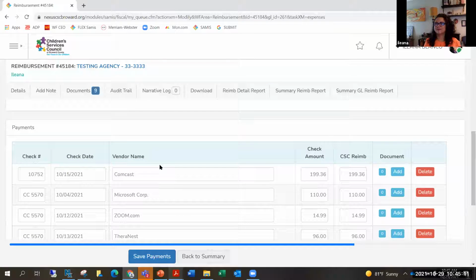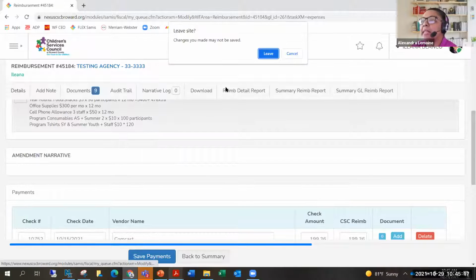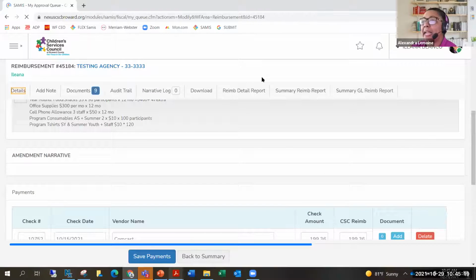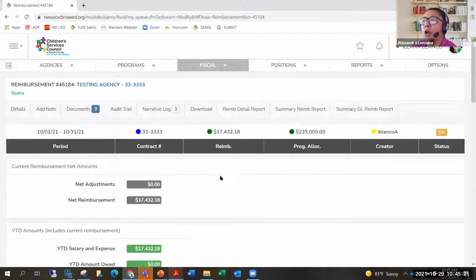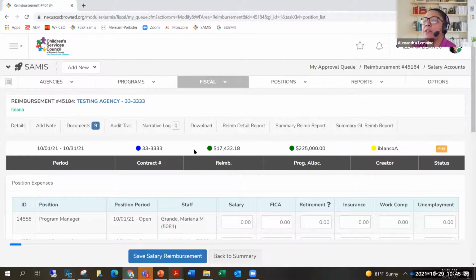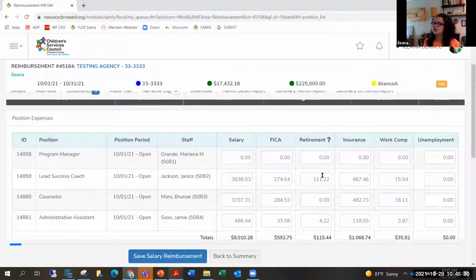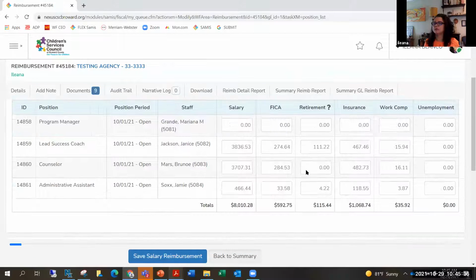We have a question from Visaya about salaries. She said, is it necessary to fill out the salary and fringe payments section below the individual position on the salary and wage page, or is it sufficient to just upload the supporting documentation? If you don't upload the information to this page, then you can't get reimbursed for it. Your reimbursement report won't capture the expense.